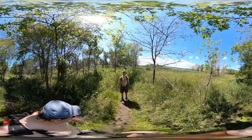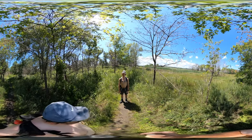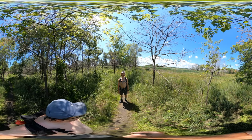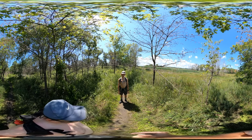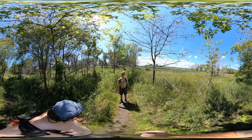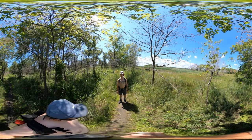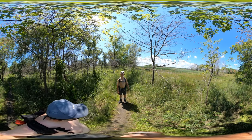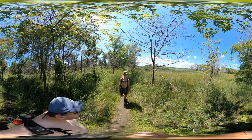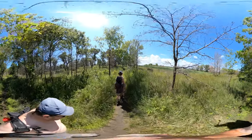Hey, Hike360 here. We are on the Dead River Trail, a 2.1 mile loop at the Illinois Beach State Park. We are going to do half of it and then cut over to the Dune Trail, which runs along Lake Michigan, and then pass the visitor center and hop on another trail or follow the beach up to our campsite again. So here we are.